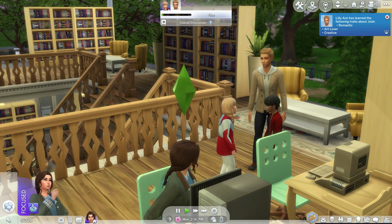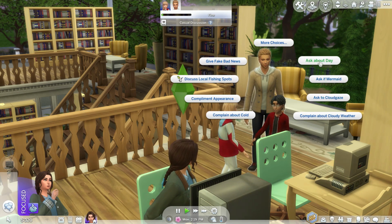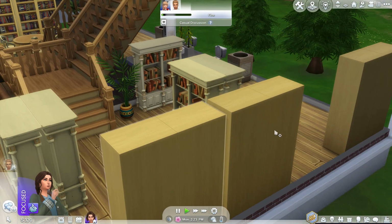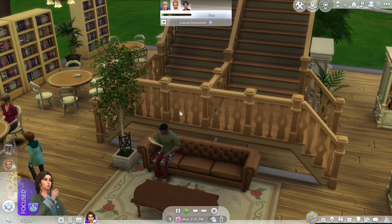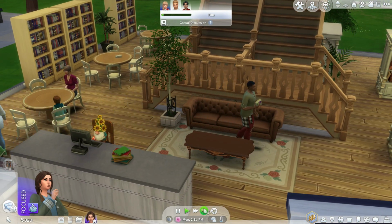He's romantic, an art lover, and creative. What a good sim. We'll get to talk to Josh a little more and then probably go back to our house sometime soon. Maybe we could have her read something while she's still here at the library and get to know a couple more people as they come in and out.